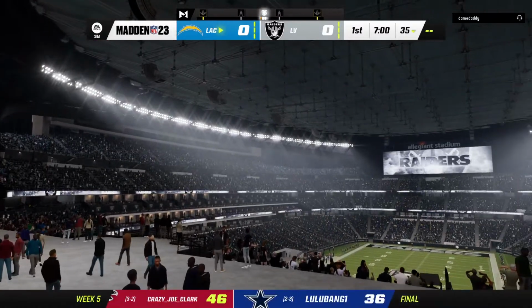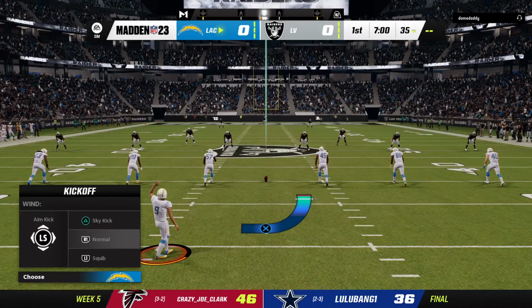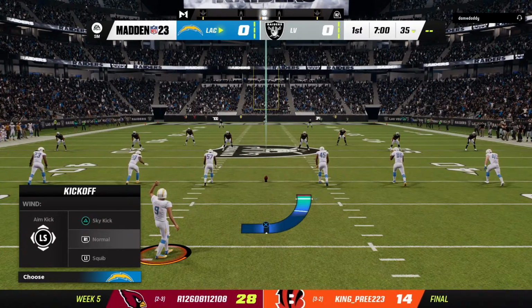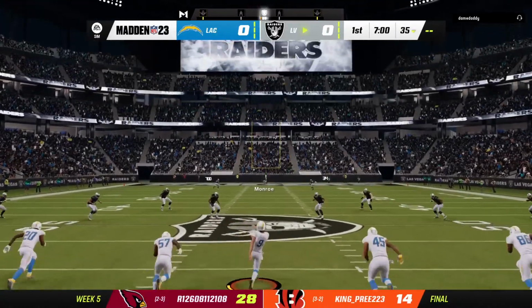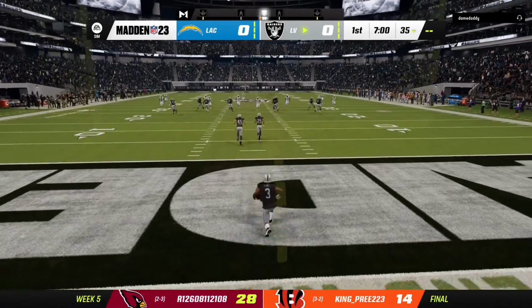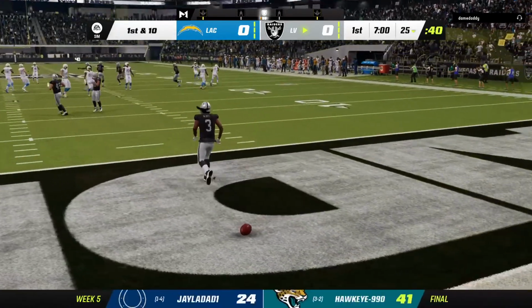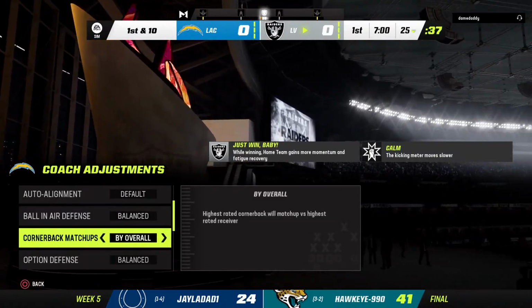Tonight, we've got a great Sunday night matchup between the Los Angeles Chargers and the Las Vegas Raiders. Two of the bigger disappointments in the first quarter of the season doing battle here as we get this one underway. And we will not get a run back here to start. It's a touchback, and it will come out to the 25.